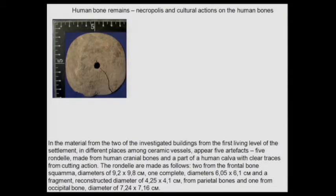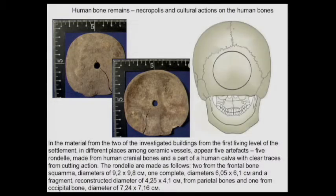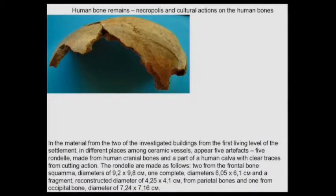The cranial surface of the parietal bone and of the occipital bone are smoothened. We don't see them, but we can recognize the bone from its inner surface. The last object is part of the skull. It is part of the human vault. It is also from the settlement.